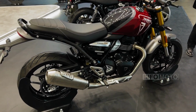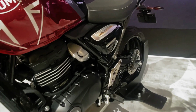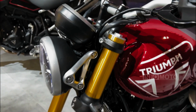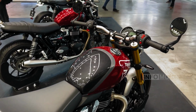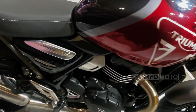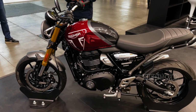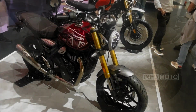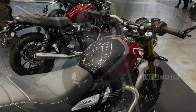Today we will discuss the 2024 Triumph Speed 400. The 2024 Triumph Speed 400 is among the most expected motorcycles. It marks a serious entry for Triumph into the small capacity market. Developed in collaboration with India's Bajaj, this Speed 400, as well as its sibling Scrambler 400X, is based on an all-new platform that will appeal to more riders, especially in the Indian subcontinent and globally.